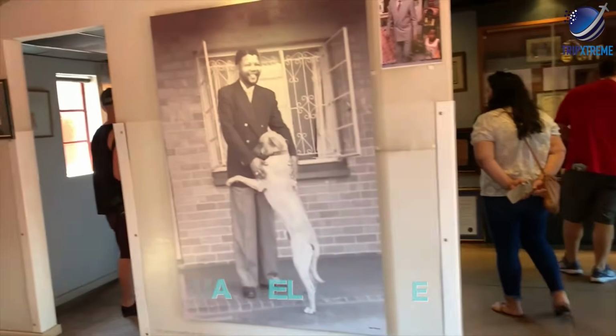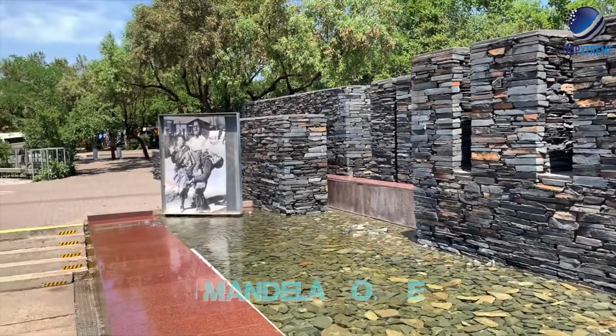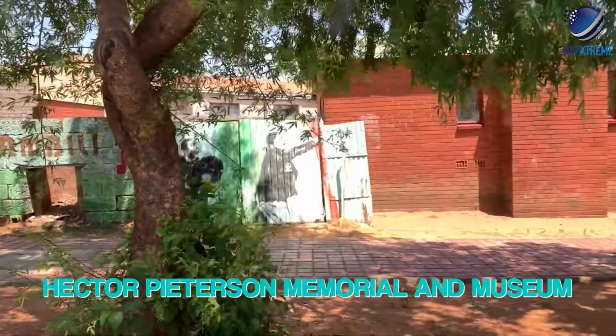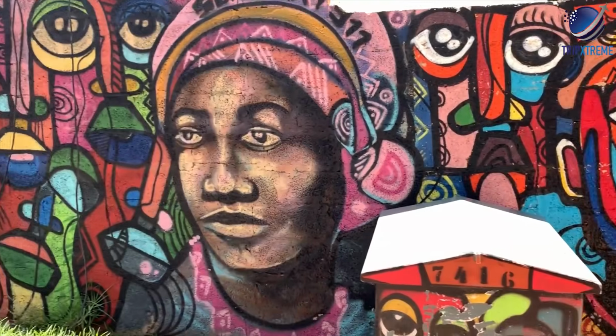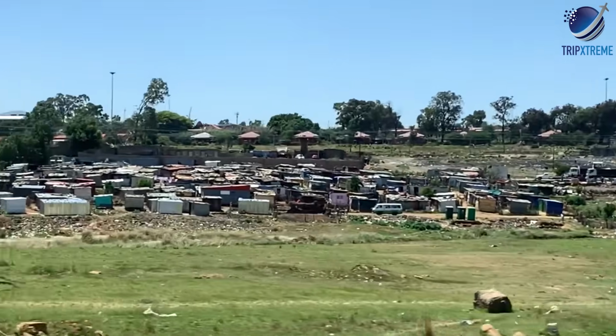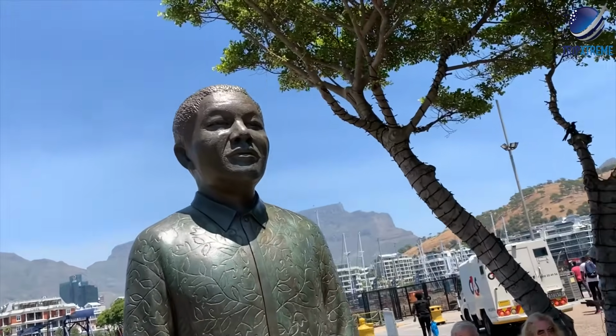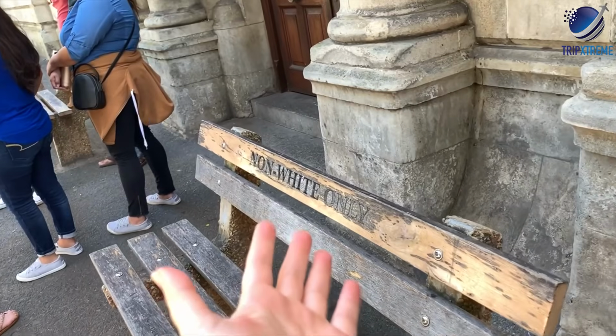Popular attractions to visit here are Mandela House, where Nelson Mandela lived from 1946 to 1962, and the Hector Peterson Memorial and Museum, which honours the brave students who protested apartheid during the Soweto uprisings, some of whom were shot by police, including the museum's namesake, who was only 12 years old.